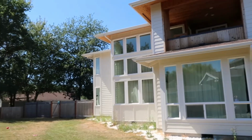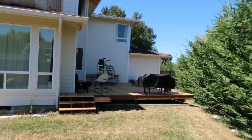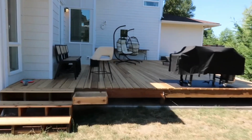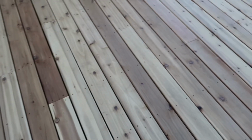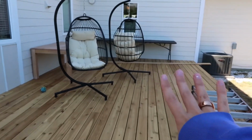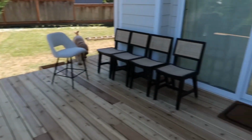Here is our house from the back and our backyard and our deck. We just got this deck built last week. It only took my dad 2 days to build this deck. Actually insane. He's so fast. But I love it so much, and I just love the color of the wood. We are not done. There's gonna be something else that we're doing, and I'm so excited to share it with you guys, but for right now, here it is.